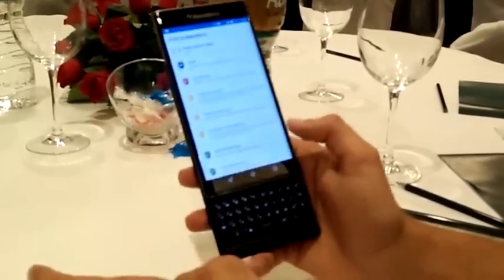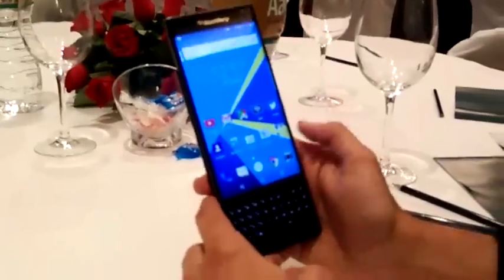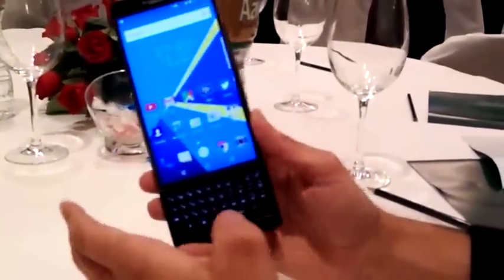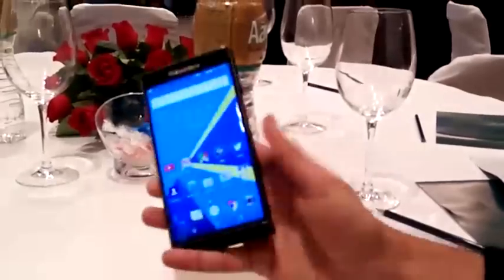Now, of course, your most obvious question is going to be, why can't you just switch off that ability? Well, Android 5.1 Lollipop does not give you that option, but Marshmallow, which this phone is going to be upgradable to, will give you that ability.